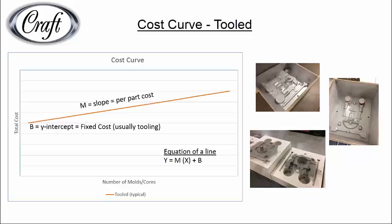Now, we all remember from high school algebra that the equation of a line is y equals mx plus b, where m is the slope of the line and b is the y-intercept. In casting terms, b is the fixed upfront cost of a project, which is usually tooling or engineering cost. m is the individual casting cost, x is the total number of parts being produced, and y is the total program cost. The cost curve for a typical casting made with tooling might look something like the graph shown. The fixed cost and the per part cost will vary greatly depending on the needs of the individual casting and foundry producing the part.